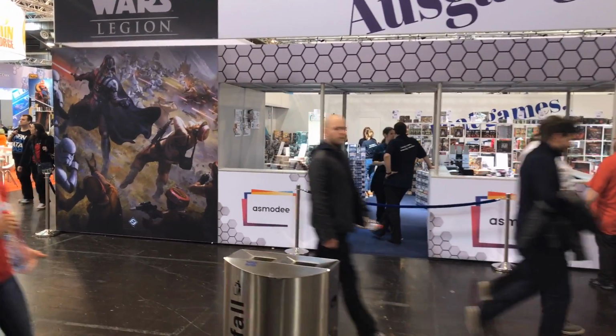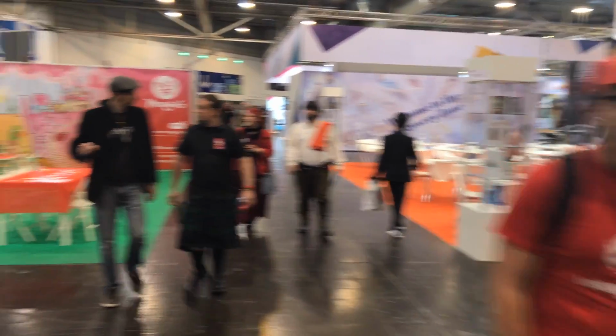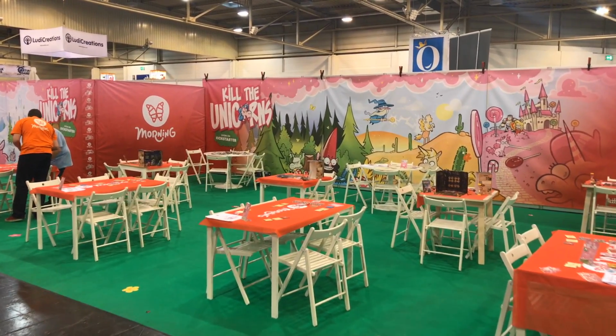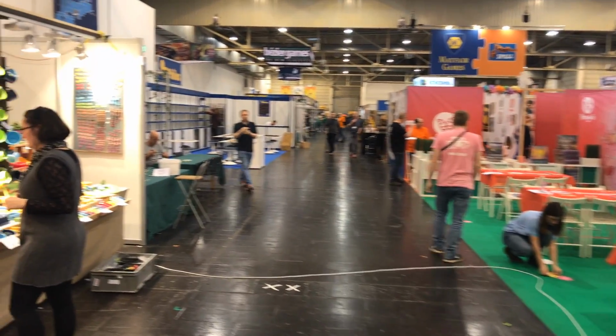This is one of the two stores where you go in and you buy the Asmodee games. So we're going to come back in a second and look at the Asmodee section. But before we get to Asmodee, let's see what else is here. Here we have Morning, Kill the Unicorns. But Morning also is distributing some of the Stegmaier games. You'll see Scythe and Euphoria here.